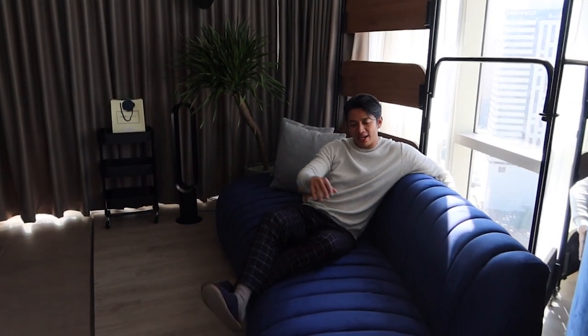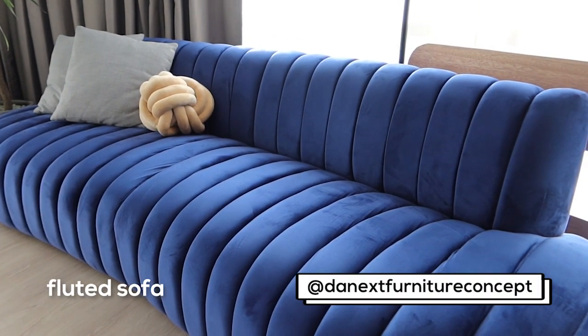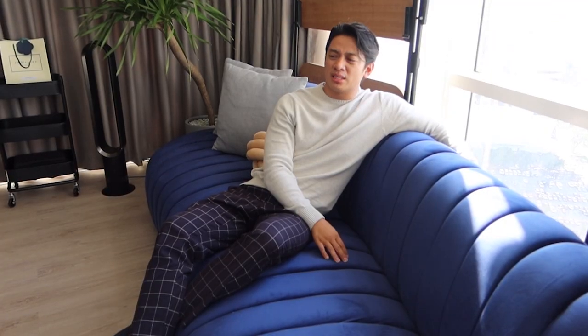Okay, now we go to the sofa! Yahoo! This is my fluted sofa, also from the Next Furniture Concept. Everything here, all of my furnitures are all custom-made. Kasi ayoko bumili ng mga furniture na, alam mo yun, yung gusto mo itsura pag nakita mo siya sa shop. Pero pagdating dito sa unit or sa place mo, hindi pala swak yung dimension, sayang pala yung ibang space. So gusto ko talaga dito sa Casa Guisado, walang nasasayang na space.